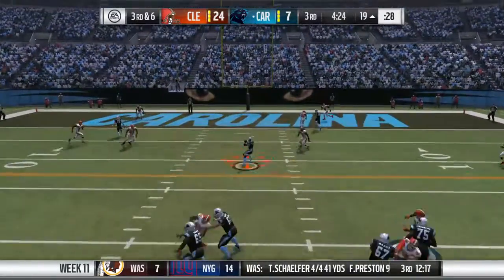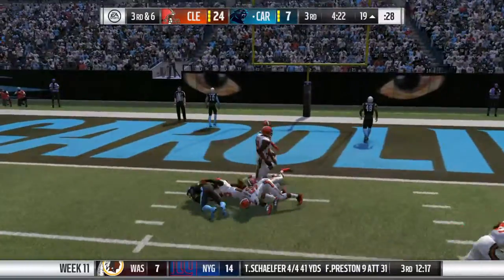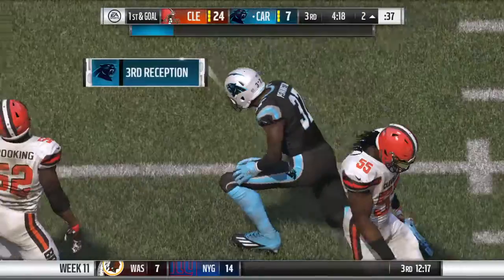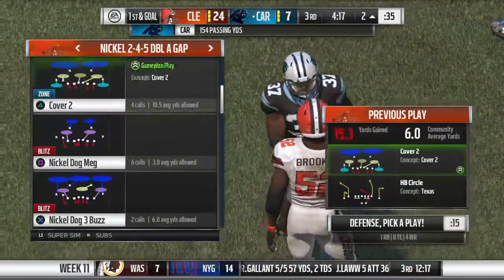They'll look to throw here. Now he'll dump it underneath to his running back, complete. And he won't have the touchdown, but he will have the first down as he's tackled at the 2.